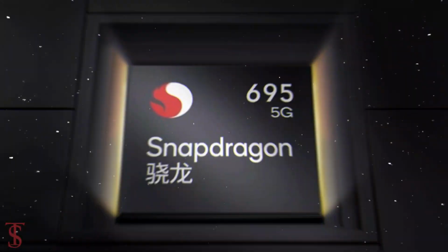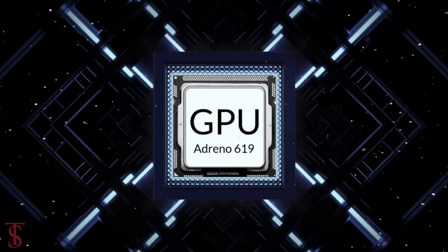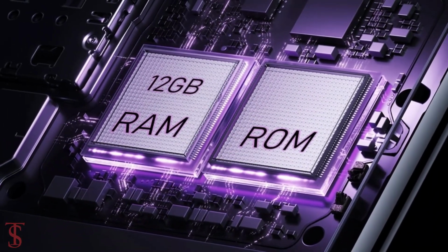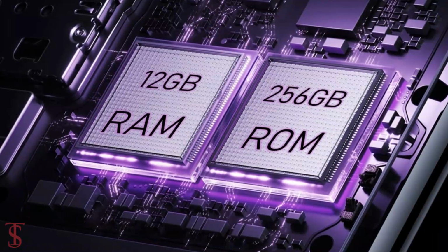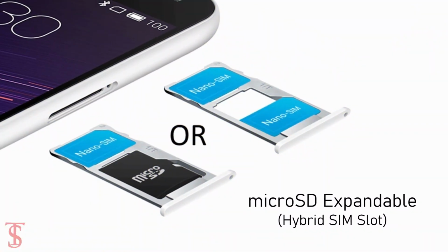The phone is powered by Qualcomm Snapdragon 695 chipset, paired with Adreno 619 GPU. The smartphone packs 12GB of RAM that can be extended up to 7GB by using internal storage, and it has 256GB of onboard storage, which is further expandable via hybrid microSD card slot.